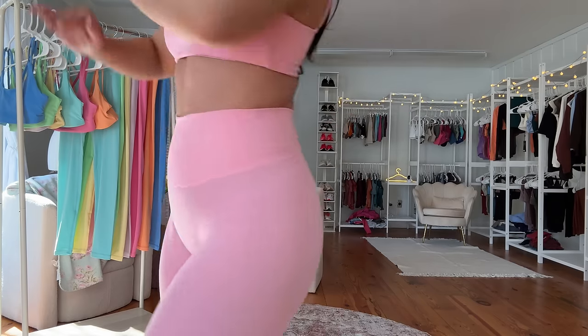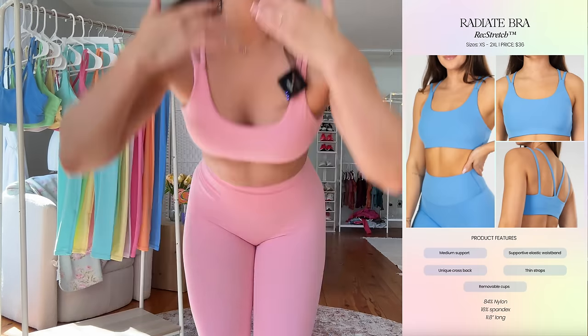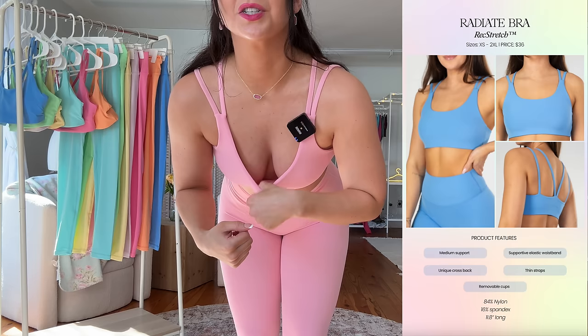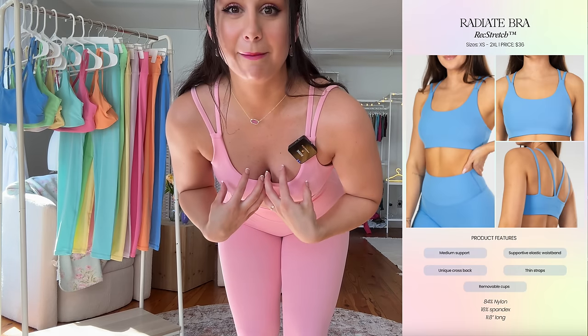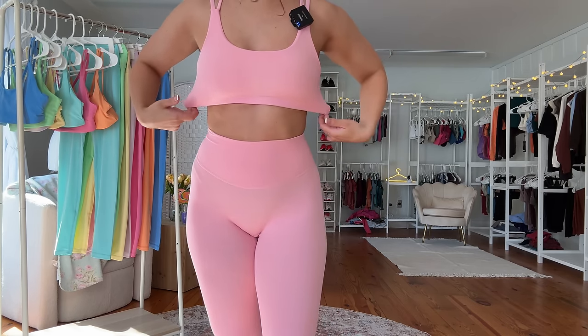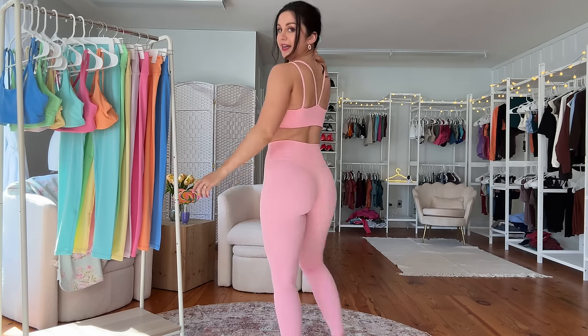It lays nicely. If you're in between, I'm gonna say the same thing as I said before with the other tops. Depends on your bust size, because I know if I were to size up, this would probably just be a little bit loose and big for my bust. But if I were to size down, this might cinch in right here. This could prove to be a little tricky, so you have to go based off of your bust size for this.